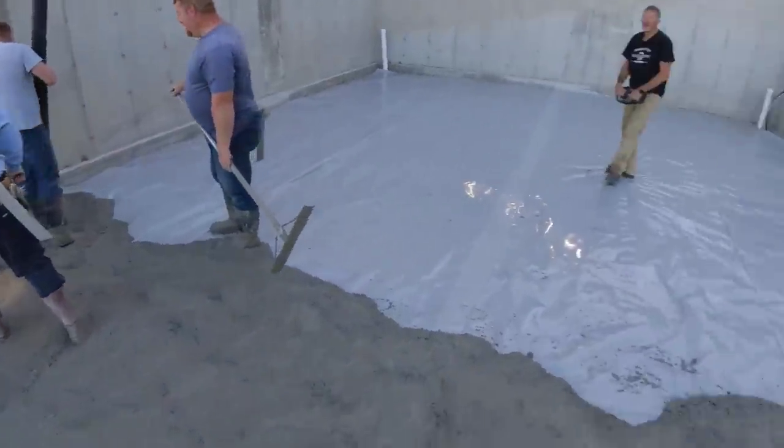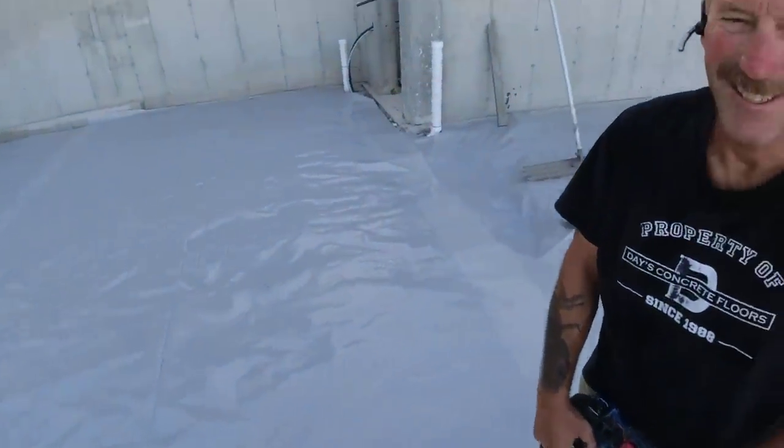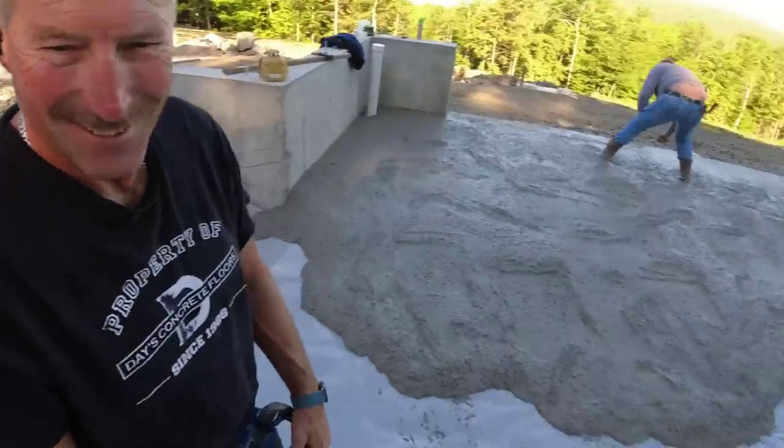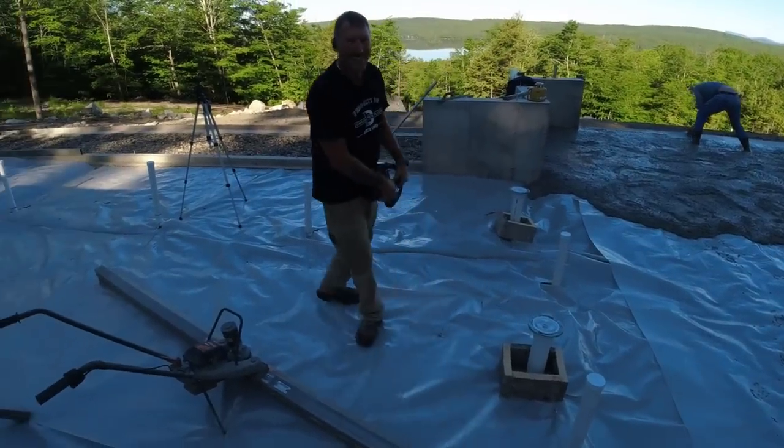About a half inch low. So you're going to the Vibra-Screed and kick-screed, huh? We'll do a little of both. If it's flat and we can pour this from here, we'll use the Vibra-Screed. Piece of cake with that.